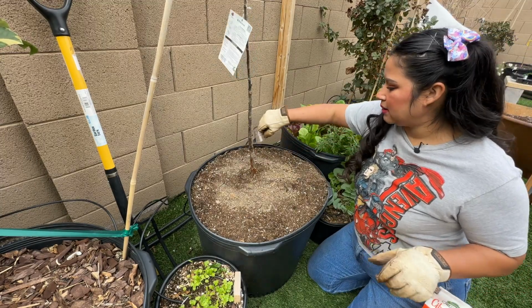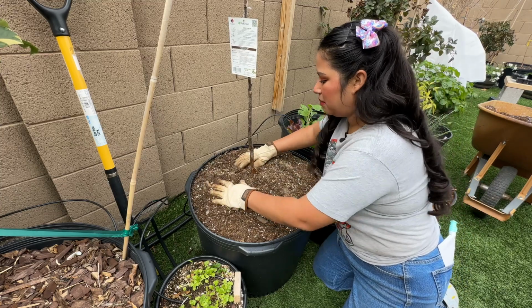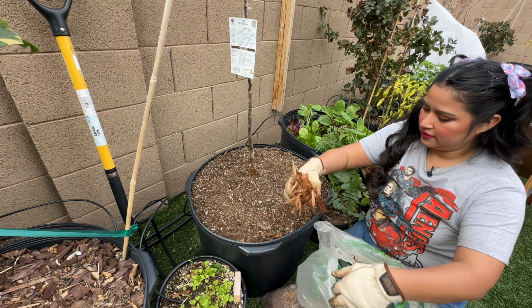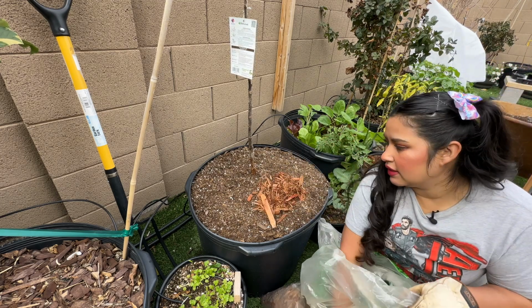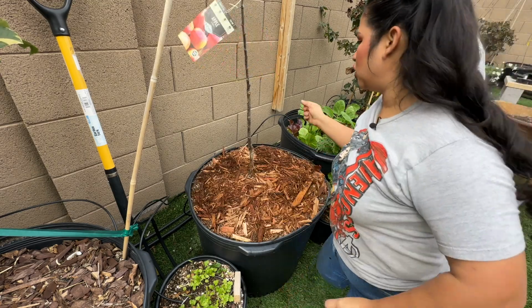Before I mulch, I'm gonna fertilize the tree just so that when it wakes up, I don't have to come back in a few weeks and do this. Now I can mulch like normal. Now I can add my drip back on.